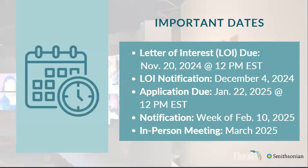The letter of interest is now available. Letters of interest are due by 12 p.m. Eastern Standard Time on Wednesday, November 20th, 2024.